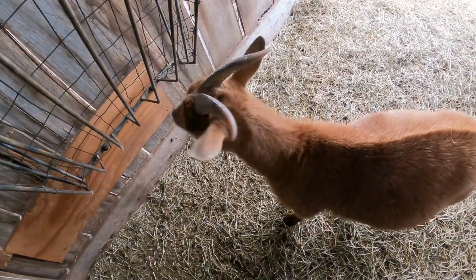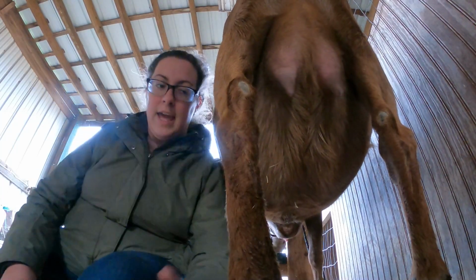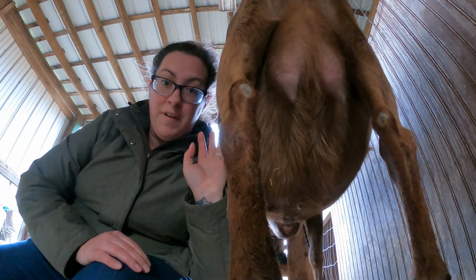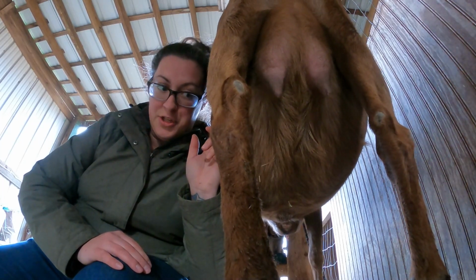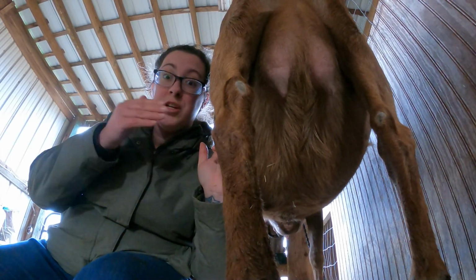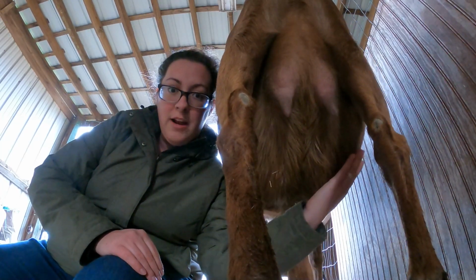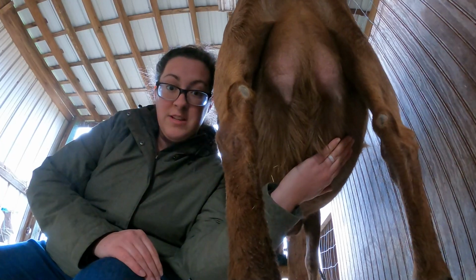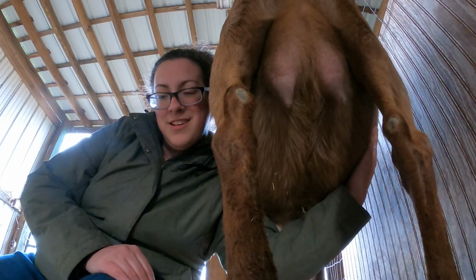The hay is outside. So the rumen can get in the way, and any kind of movement that you feel on this side is probably a result of digestion. The rumen is really large and it moves in really crazy ways. So you want to try to feel for the babies in front of the udder, but closer towards the left side of the goat. Right about here is where you're gonna feel some good kicks.